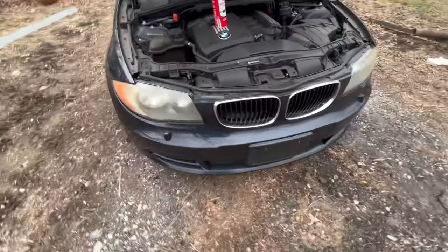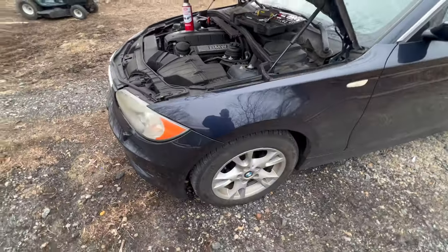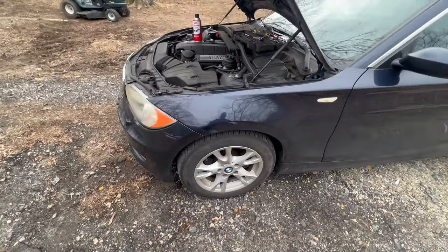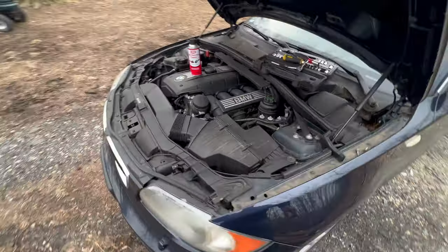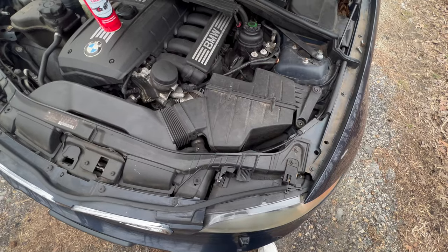Now, this is after I've been driving around. It's been sitting in the woods for freaking 5 years. But this is what I get for trusting a dealer and trusting the Carfax. So that's all I got. Keep your eyes peeled, folks.